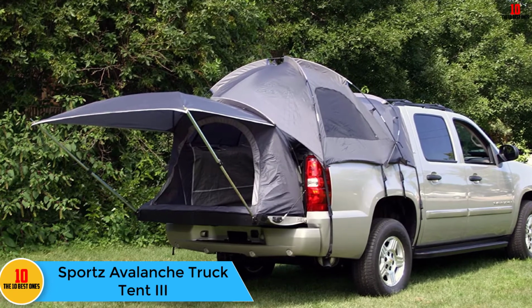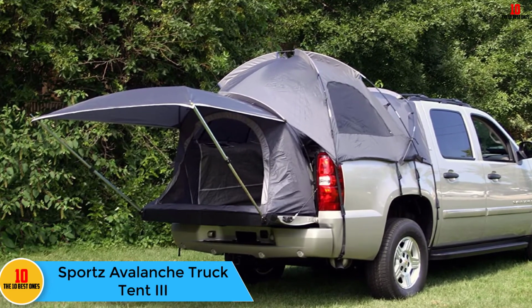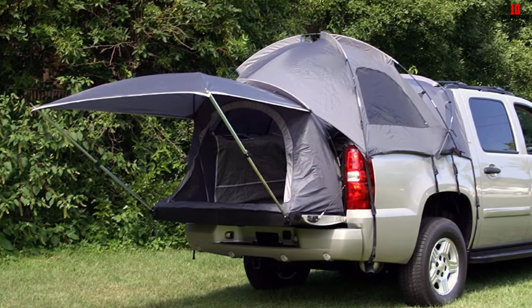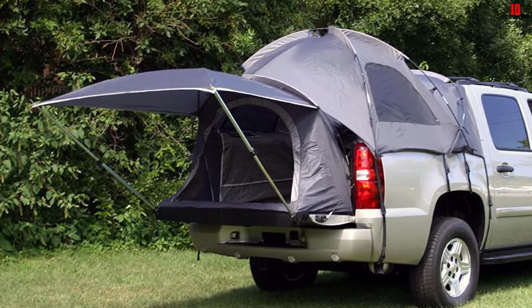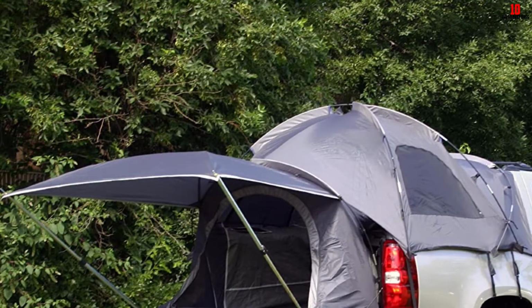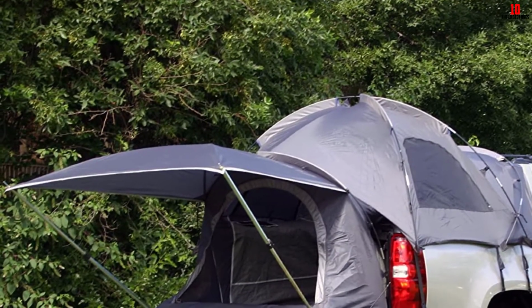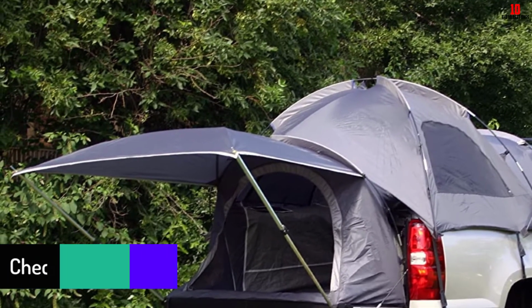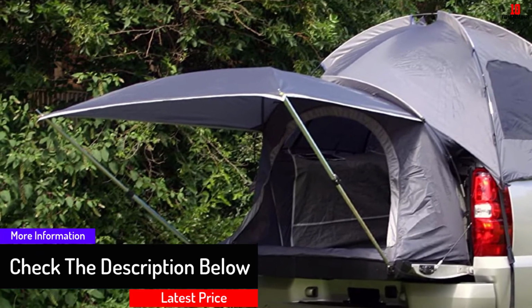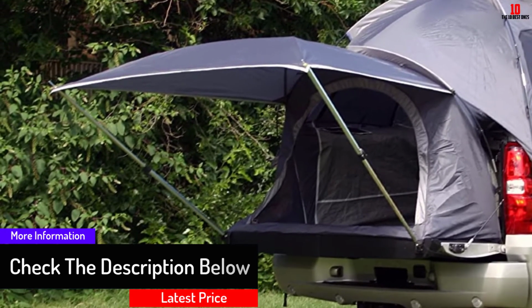At number 3, we have the Sportz Avalanche Truck Tent 3. The Sportz Avalanche Truck Tent 3 is one of the more specialized models in this list, checking many boxes if you're a Chevy Avalanche owner. If you don't drive an Avalanche, there's no guarantee this tent will fit your rig correctly. It also works on an Escalade XT. Additionally, one of the coolest features of this tent is that you can crawl through the back to enter the cab, which is possible thanks to the Avalanche's large, roll-down back window.